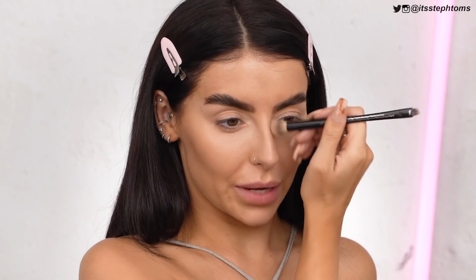which means I might have to experiment with nose contour a little bit more because this is the product that's actually gonna make my life a whole lot easier, I feel. Very, very, very happy with this. This is my favorite product so far.